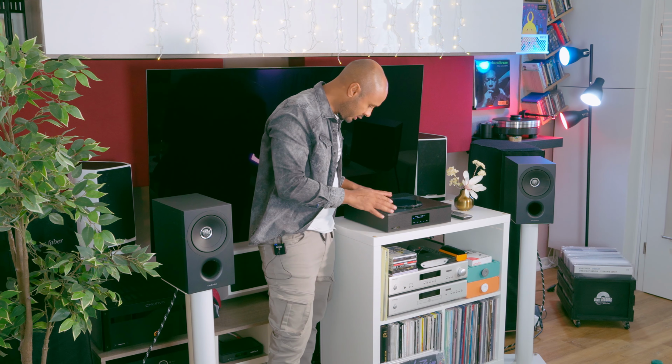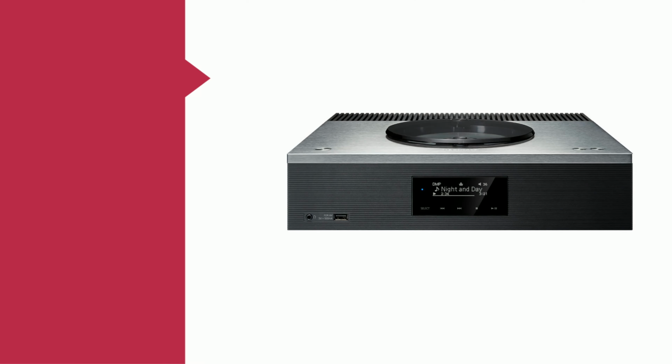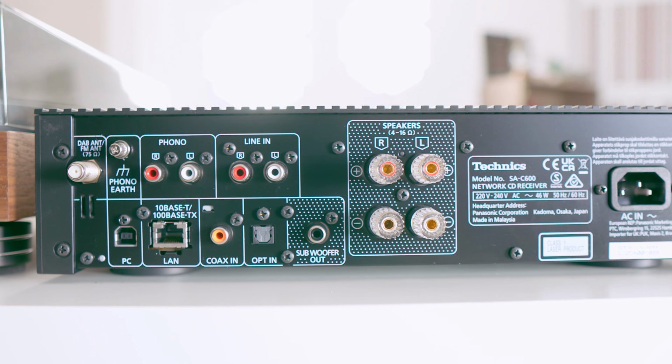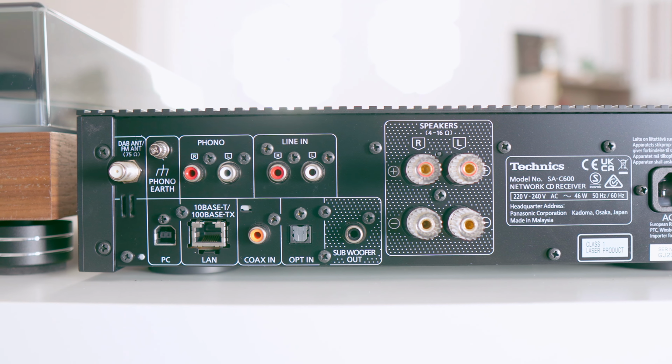The compact network CD receiver offers an incredible versatile connectivity, combined with a digital amplifier rated with an output power of 60 watt. That means it doesn't use a digital to analog conversion before the amplification stage, but basically is doing the digital to analog conversion and amplification at the same time. So let's call it a sort of power DAC, so absolutely interesting.